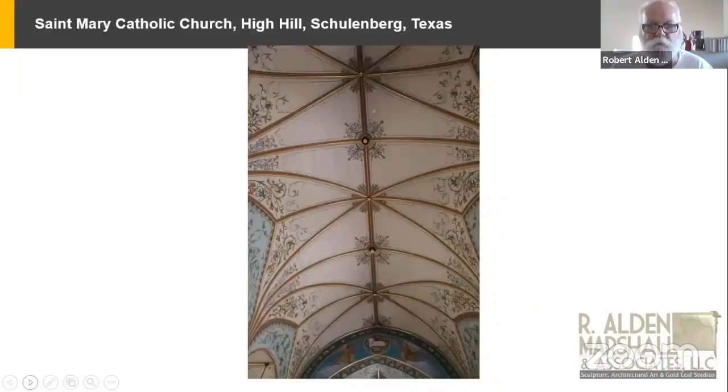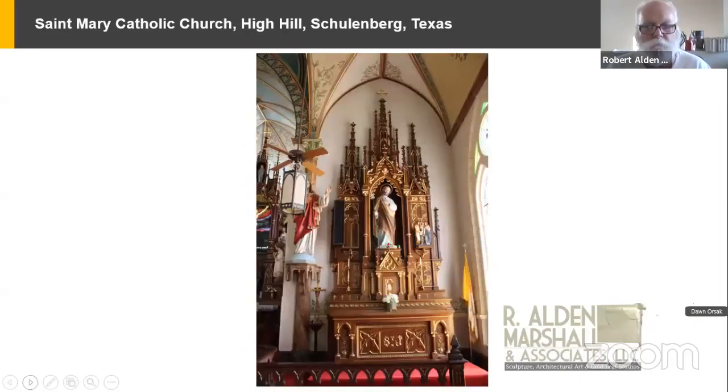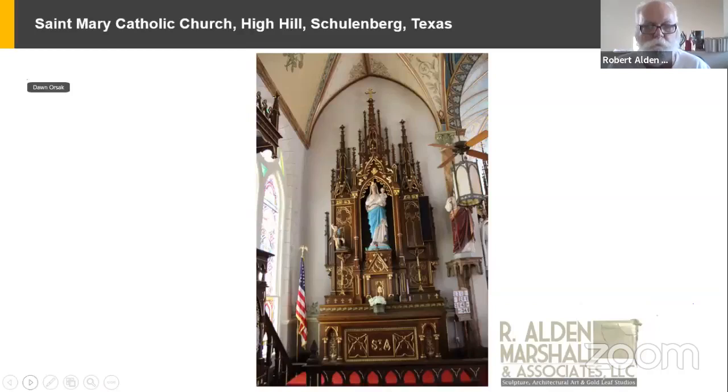There's another photo of the after. Here you can see after, the mold is gone and it looks much brighter. And this photograph was actually taken a few weeks ago. So it's 14 years after the fact.